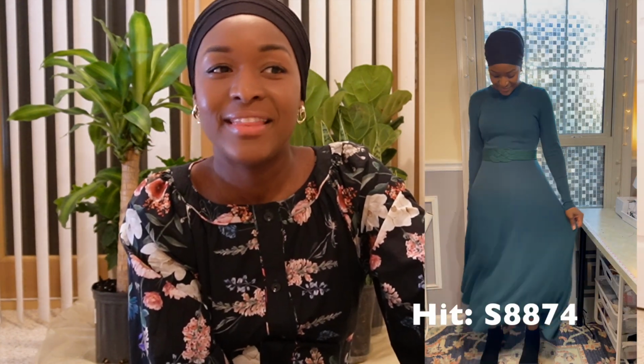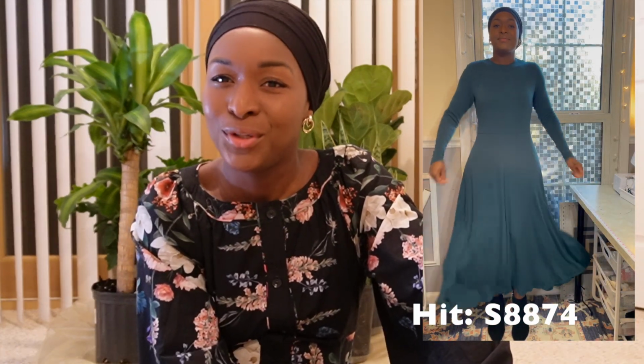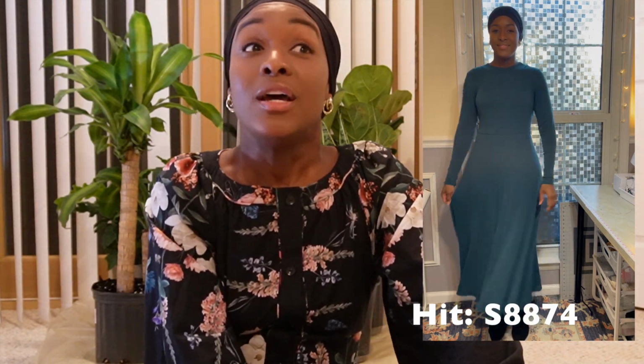Another hit would have to be the Simplicity 8874 knit dress. I made 2 of them last year, and I love them both. I reach for them. They're comfortable, they're well made, and they give me a reason to use my knits, which I'm always looking for, because knits kind of throw me for a loop every now and then. I'm definitely discovering that I'm more of a woven girl, but I want to get down with the knits, because once you find a pattern that works for you, you can whip them up quite easily, which is what I discovered, and I can't wait to make more of them this year.